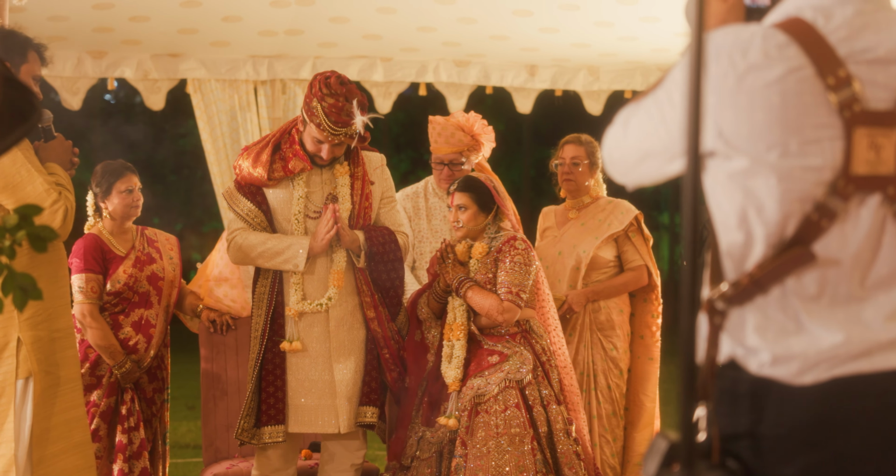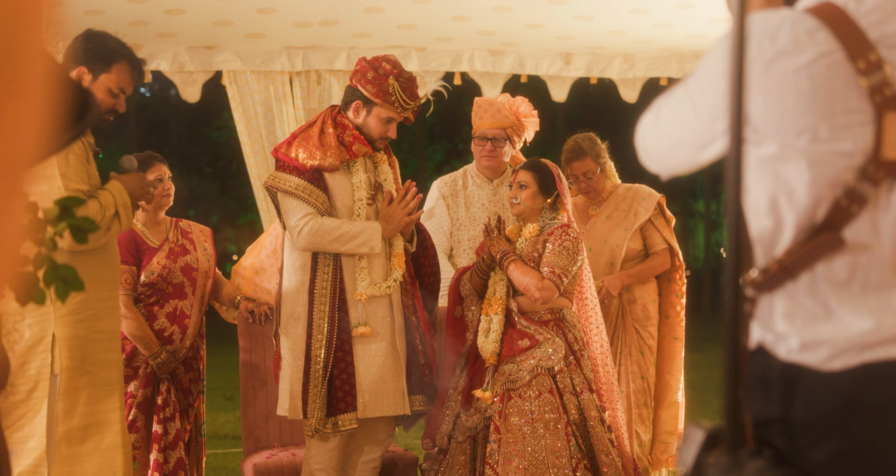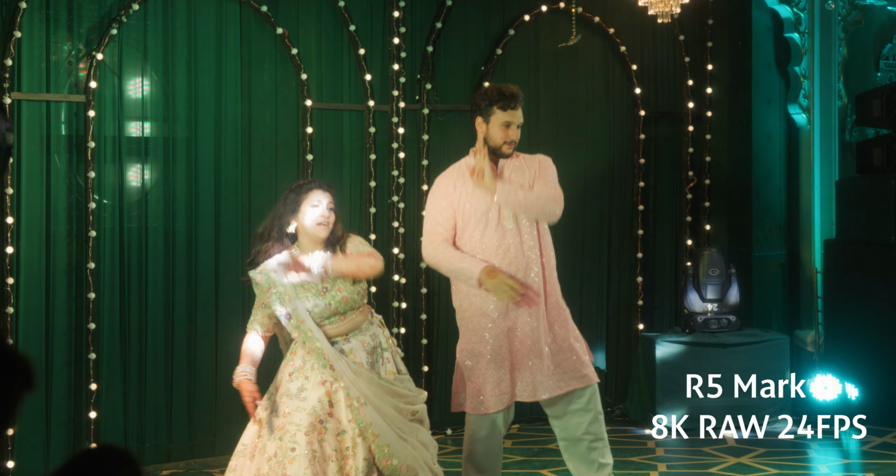And the main reason why we're here in Jaipur is that we're attending a wedding that's happening in a couple of days. So I thought it'd be the perfect time to really take out the R5 Mark II, get some good photos, get some good videos, and really just see how well we can push this camera. But so far, with the R5 Mark II, I am thoroughly enjoying it.